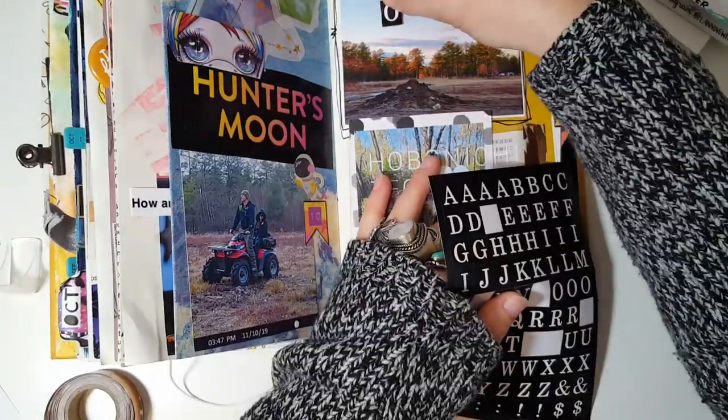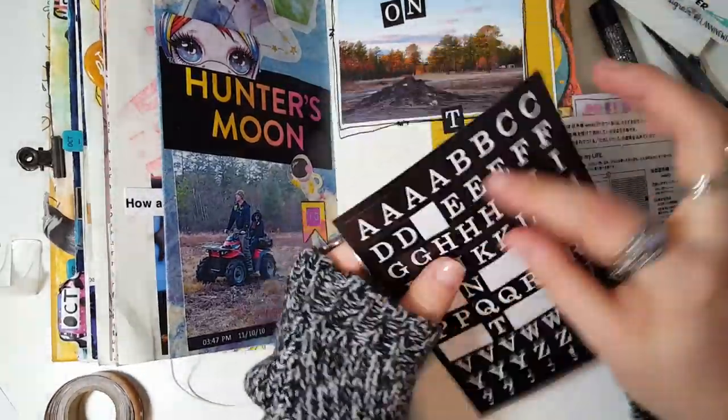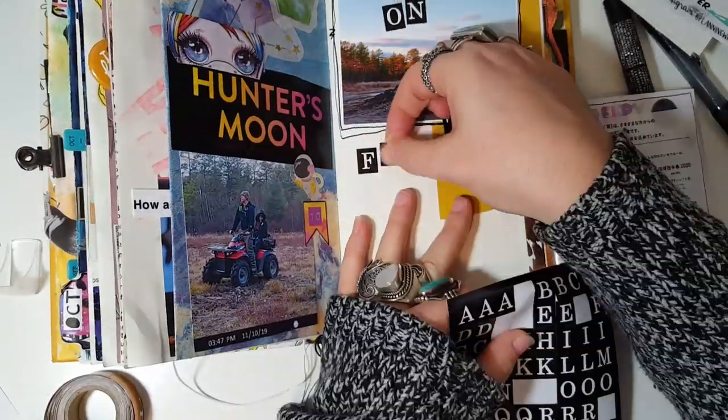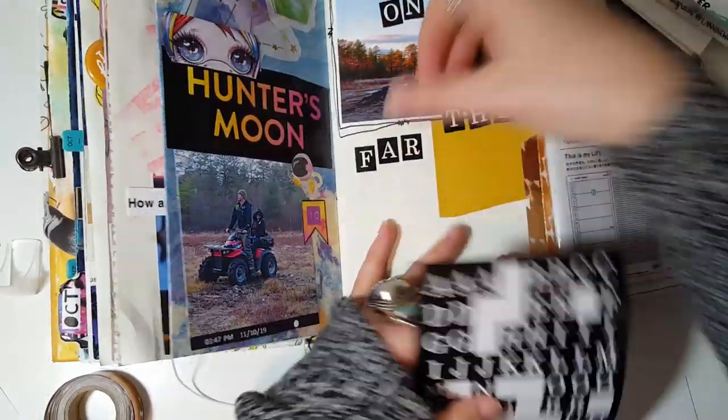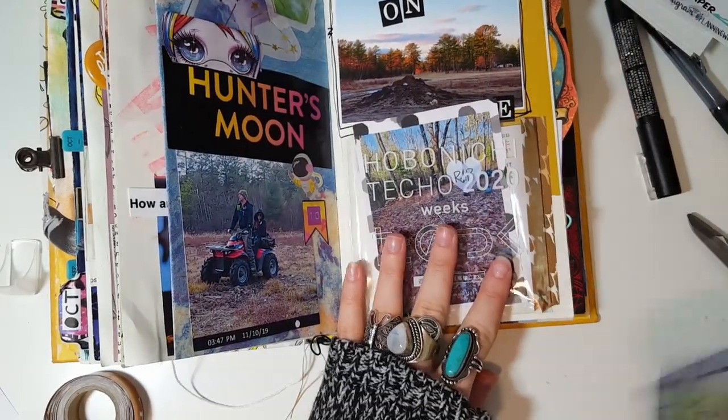So what I'm doing here is I'm just using some letter stickers to spell out Sunset on the Farm. I totally goofed, and part of this journal with me is off the screen, but I hope you can forgive me for that.